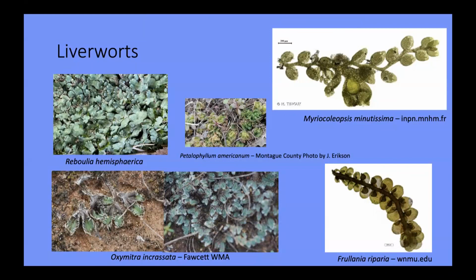So Riccia is probably one of the most common taxa in the state. If you've seen something that looks like a liverwort, there's a good chance it's Reboulia hemisphaerica. It's very common, especially in the eastern half of the state. Thallose liverworts have a flat surface appearance, whereas the leafy liverworts on the right look like they have little overlapping leaves or scales.